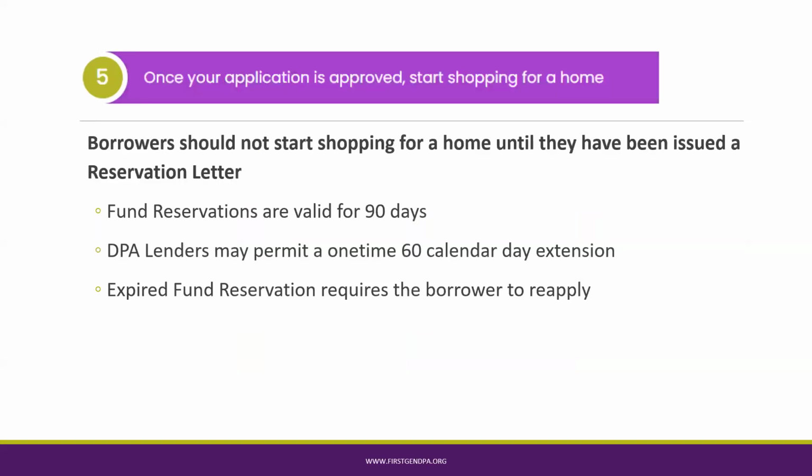It is very important to understand that a borrower should not start shopping for a home until they have been issued this reservation letter. This is different than many DPA programs that require you to have a purchase agreement to apply. Applications for this program that are submitted with a purchase agreement are extremely unlikely to meet the closing timeline.